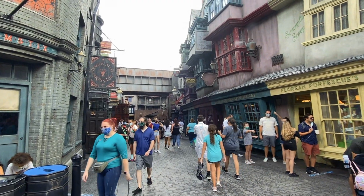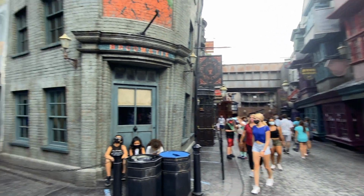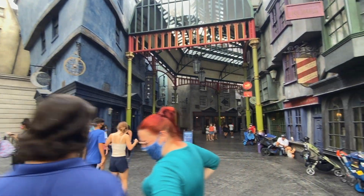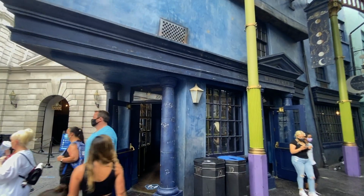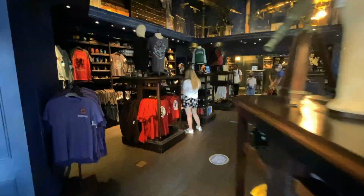The main alley leading back out. We'll head down there because we've got stores to go into, but we're going to go around the circle. We're going to go to Wiseacre's Wizarding Equipment, which is also the gift shop that you come out of when you get out of Escape from Gringotts. But we're going to just skip the ride and go in the store.